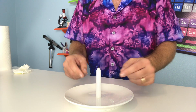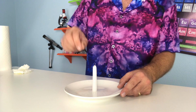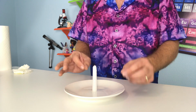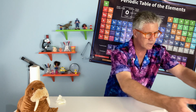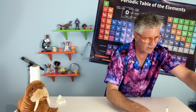See? So what we did was take the candle and melt a little bit of wax on the bottom of the plate. We lit the candle and dripped some wax, then put the candle on top of the wax on the plate and let it dry. When it does, it's like glue, it holds the candle in place. Okay, I'm going to move this camera down a little bit so we can get a better view of what's going on.